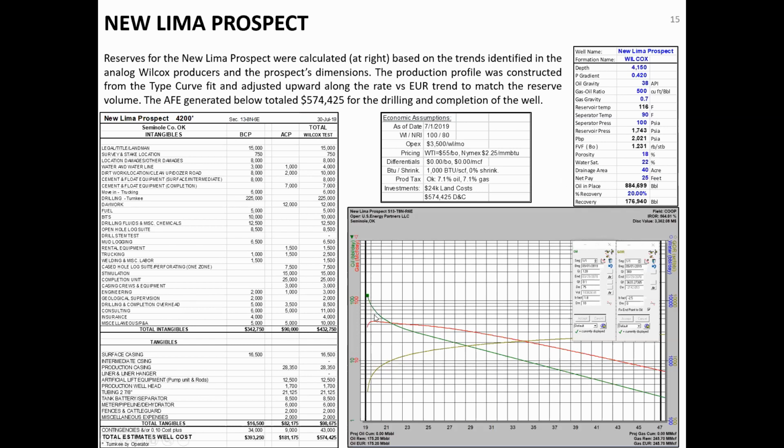And using the IP versus EUR trend on the previous slide, for those reserves we should expect about a 120 barrel a day IP on this well, which you might call a one-day IP versus a 30-day IP. With that, you get the profile from the normalized type curve, which is also getting to the same reserves, 177,000 barrels. The AFE, you can see here on the left, is detailed for the new Lima: $574,000 drilled and completed.